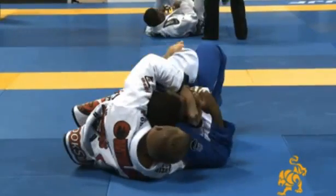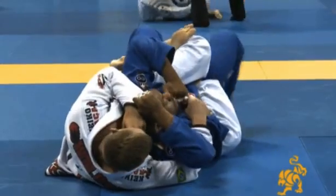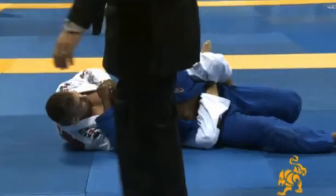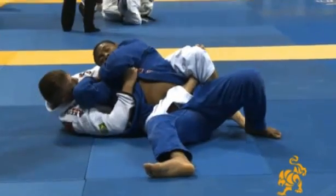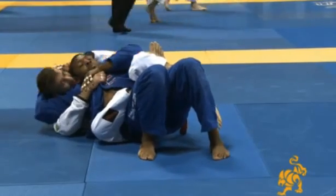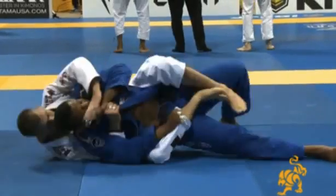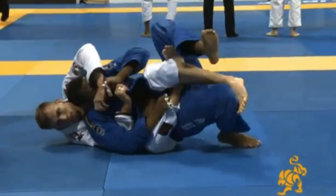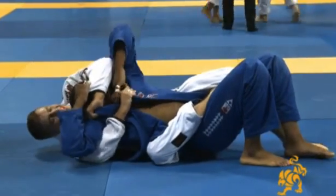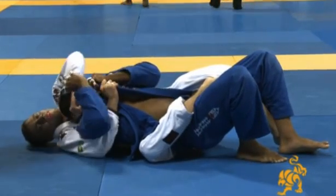Keenan being cornered by a host of top competitors, Guy Mendez, Andre Galvao, among them. Action is slowed considerably. Probably see at the 1 minute mark or so. Opening up for submissions, as you mentioned. Coming up on mat number 3 in a moment is going to be Tusa versus Bernardo Faria.